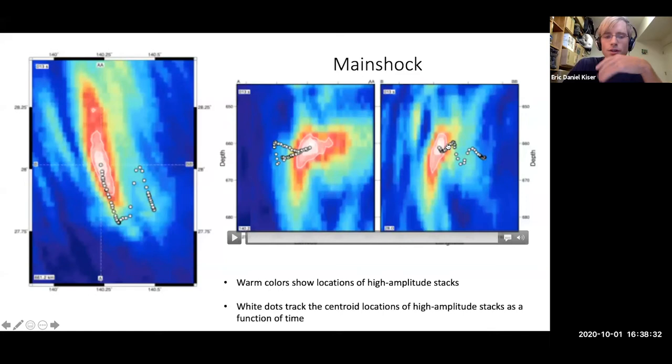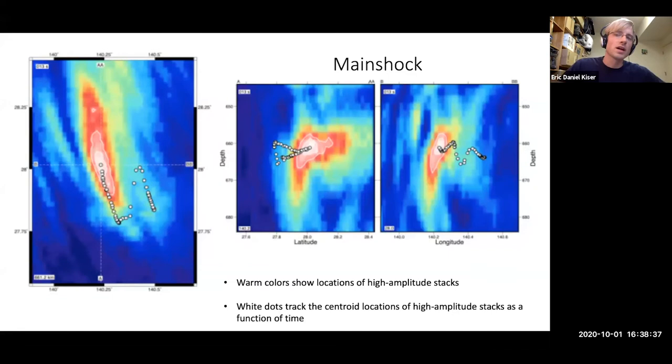And I should say, obviously there's some noise here. I'm normalizing the amplitude at each time step, so you don't have a continuous amplitude of energy throughout this whole process. I'll show that here in a second, but that's why sometimes the noise levels get kind of high.